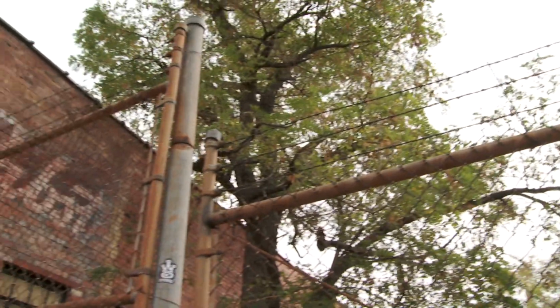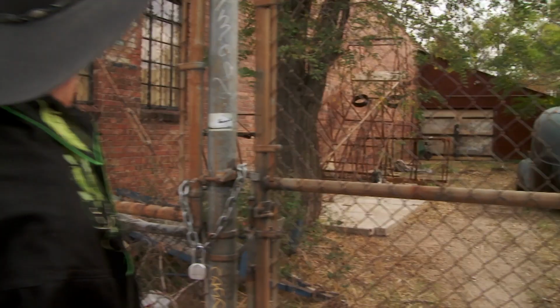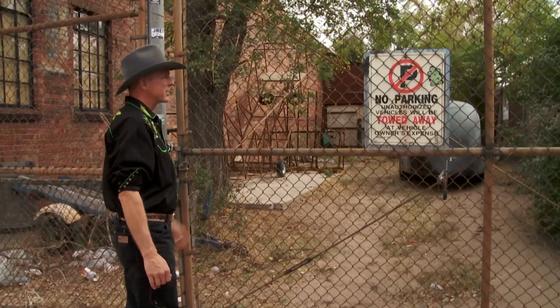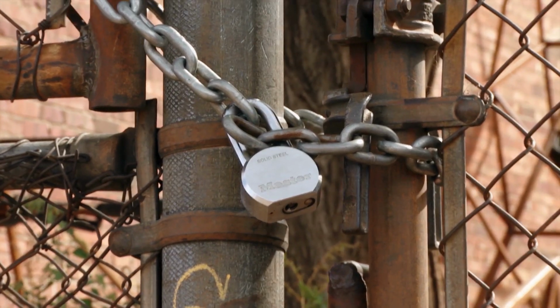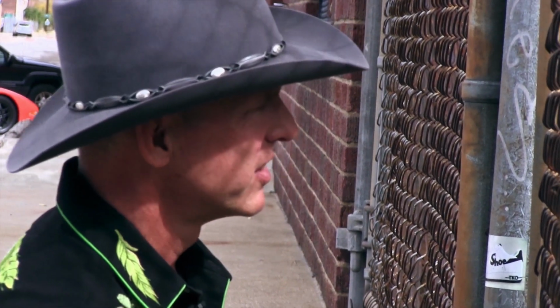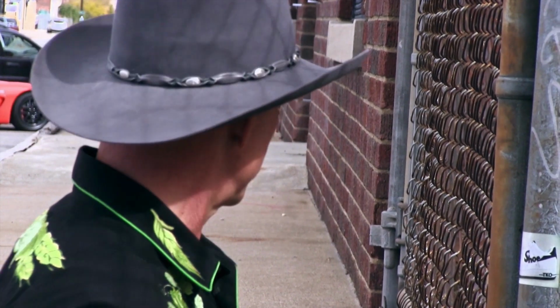Well, they're trying to keep people out of there, which means there's something in there, you know? And they got a good, strong, maintained gate. They got something in there. I'll bet there's cars in there is what I'm thinking. I got a feeling about it. I mean, there's a lot of stuff with wheels on that I can see. There's just trailers, and I see an old tool over there on the ground.